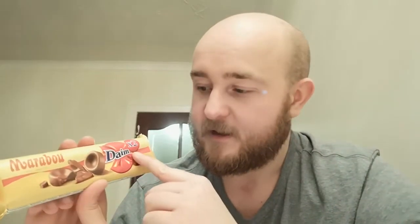So without further ado, let us reveal. These are Marabou. They're Dime. I don't know if they're Dime flavoured Marabou or Dime styled Marabou, or if Marabou is what the style of sweet is called, or if that's the flavour. I don't know if you get different varieties of Marabous, but they are Marabou and they've got Dime in them.